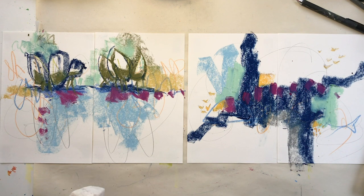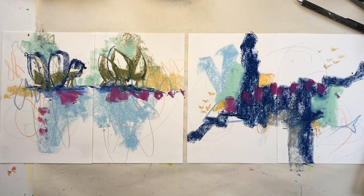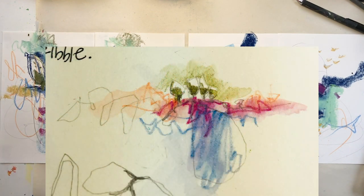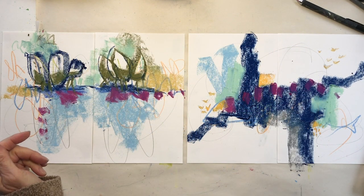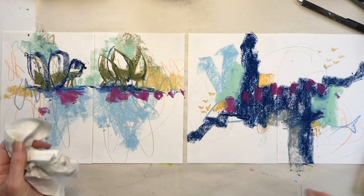Moment that these are done, I'll tell you what I like and what I don't like about each one. This one is obviously clearly more abstract. This one I had a little sketch in my sketchbook that I was replicating a little bit, and I don't know, the jury is still out on those. I'm not sure that they're done.